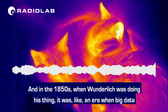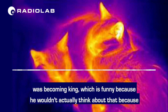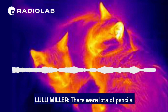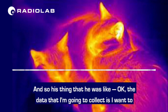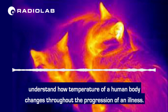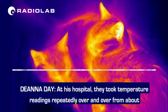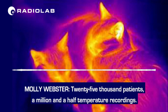And in the 1850s, when Wunderlich was doing his thing, it was an era when big data was becoming king, which is funny because you wouldn't actually think about that because there were no computers. Or lots of pencils. Yeah, lots of pencils, lots of paper. And so the data that he was going to collect was how the temperature of a human body changes throughout the progression of an illness. At his hospital, they took temperature readings repeatedly from about 25,000 patients. 25,000 patients, 1.5 million temperature recordings.